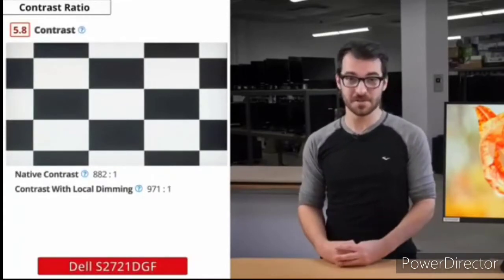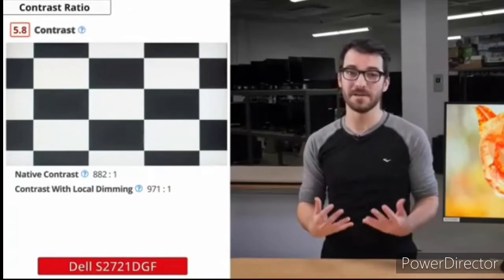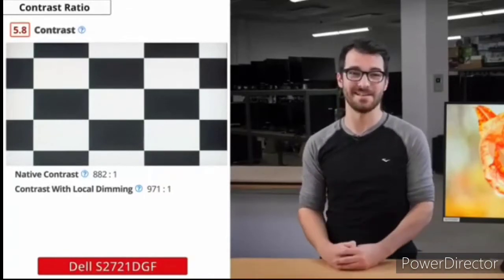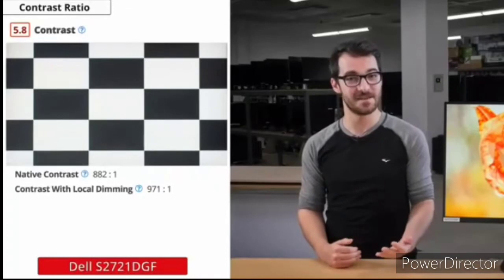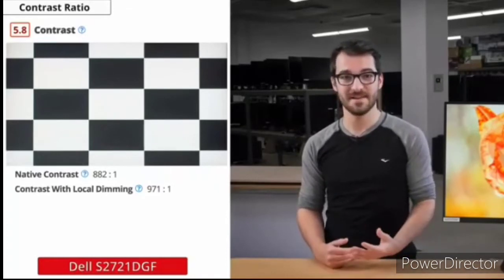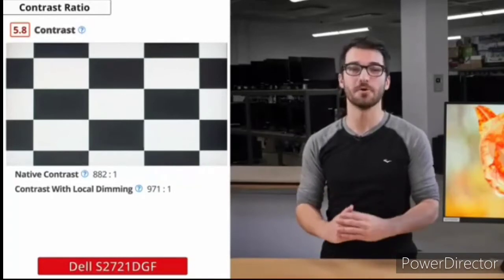There is a local dimming feature on this monitor which allows it to turn on and off sections of the backlight, but it is only available in HDR and is automatically enabled when sending an HDR signal. Unfortunately, it does not do much to the contrast, increasing it to 971 to 1. That said, it is expected because this monitor has an IPS panel, which are notorious for having low contrast ratios.